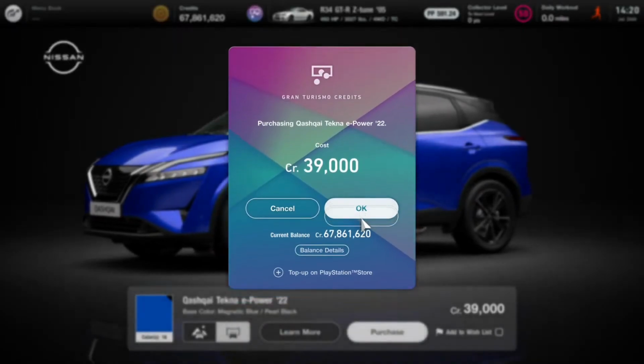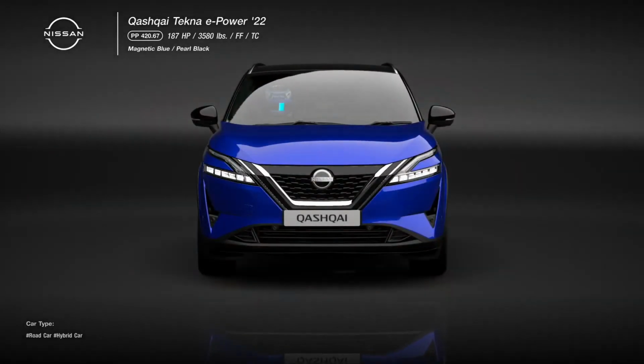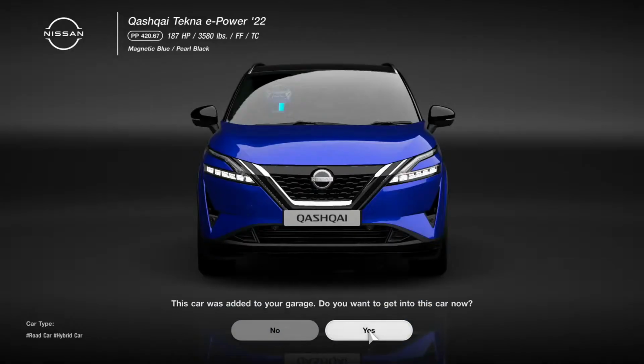I'll give this one car test number 2, and I'd prefer to bring it to the Japanese FF Challenge 50 on the Autumn Ring test course. So that's 39 collective points added, and if you're a new Gran Turismo player, this crossover SUV is labeled for basic driving, so bring this one into the custom race.